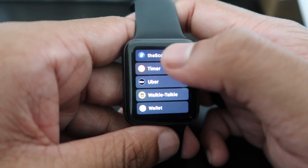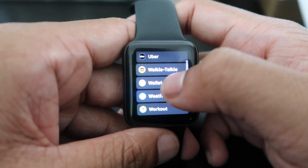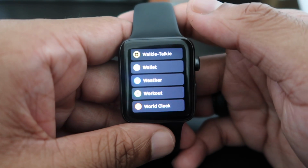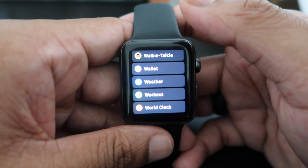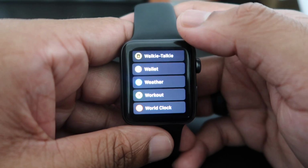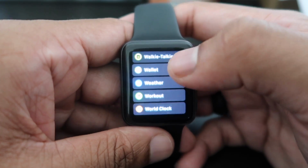It has applications that you can use to check the score. I do use that here and there, but I still prefer using the phone over that. It has a timer app, Uber, walkie-talkie. Even the wallet feature, I don't see myself using. You can pay for stuff at cash registers, and for some reason, I just always forget to use it. Even though it's super easy to pull up your credit card via the Apple Watch, it is helpful to have that feature. Maybe one day you forget your wallet and you have your Apple Watch, so you can pay for certain items at certain locations.